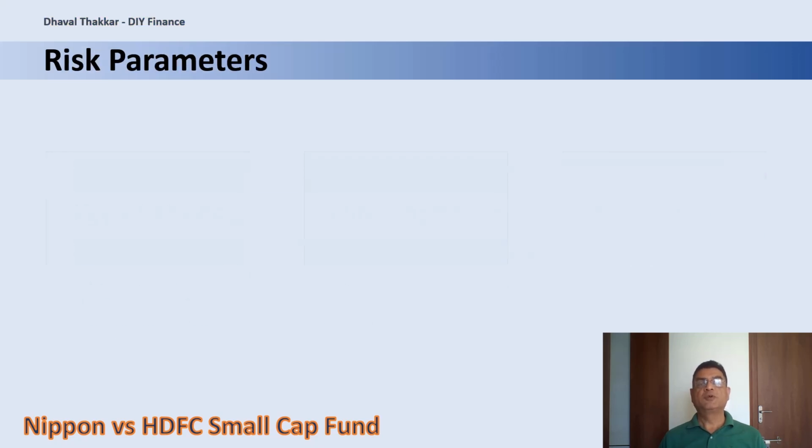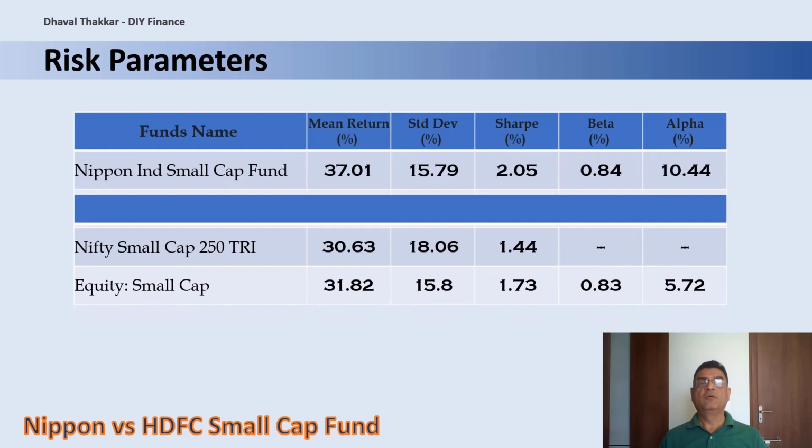Now let's see how the fund performs on risk parameters before concluding what investors should do. Firstly, let's look at Nippon India Small Cap Fund. First, mean returns, that is the average return in a year, which is 37.01, which is more than both the category average and the benchmark. Here, higher the value is better. Second one, standard deviation. That is a tool to measure how much the returns have deviated away from the mean returns, which in this case is 15.79 and is less than both the benchmark index and the category average. Here, lower the value is better.